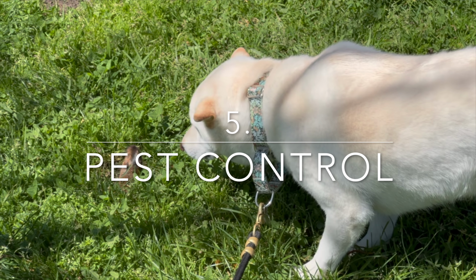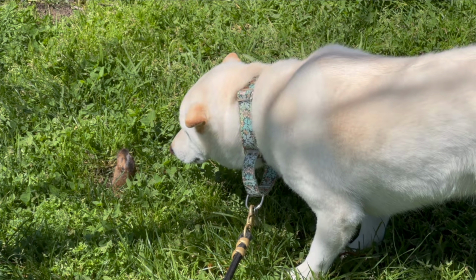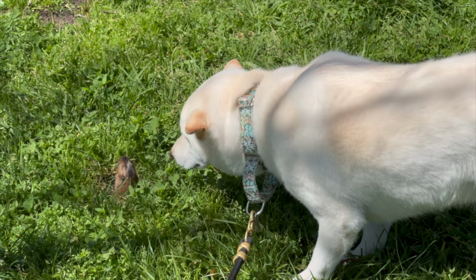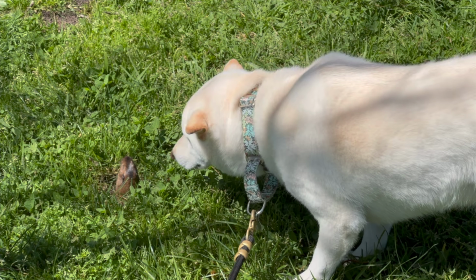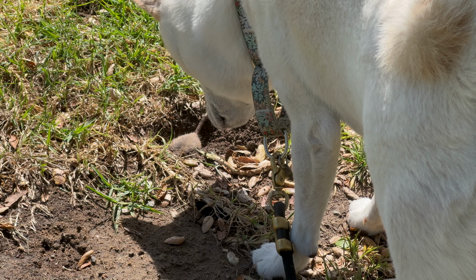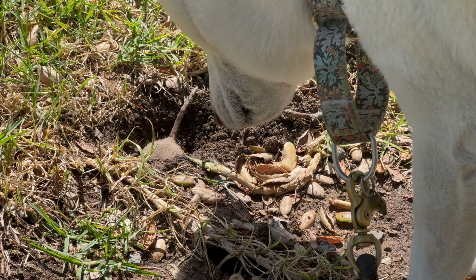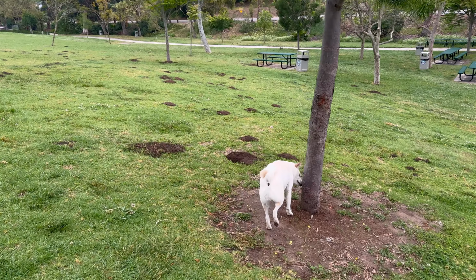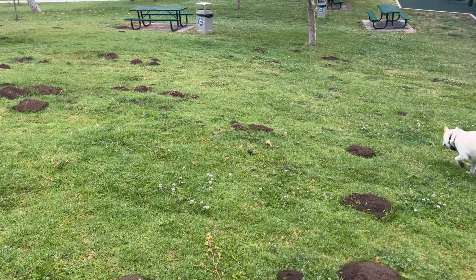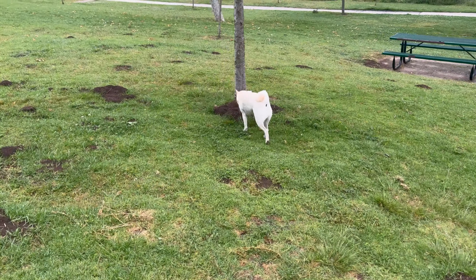The first thing is pest control. Fuji is a Shiba Inu and they love to hunt. It's in their nature, and Fuji's main goal in life is to catch these little gophers, which are a huge garden pest in our garden. They've eaten my trees, they've eaten my flowers, they've created tunnels that have caused water and drainage issues in our yard. And although these guys are really cute and fluffy, you can see what they could do to a property if it's unchecked. So Fuji is great at managing these little gophers.